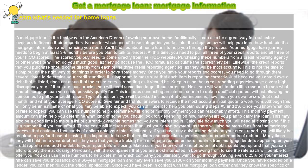Closing is your last step before you receive funding for your home. At closing you will need to sign the final papers with the seller of the home, pay your down payment and closing cost fees, and have the title of the home legally transferred to you. This mortgage information should help you understand home loans.